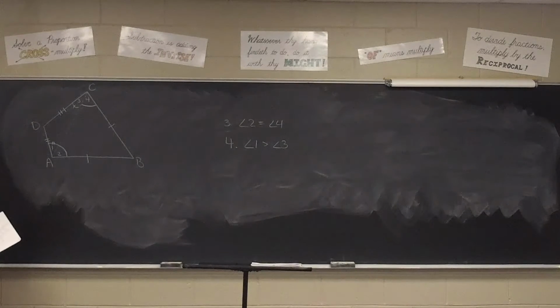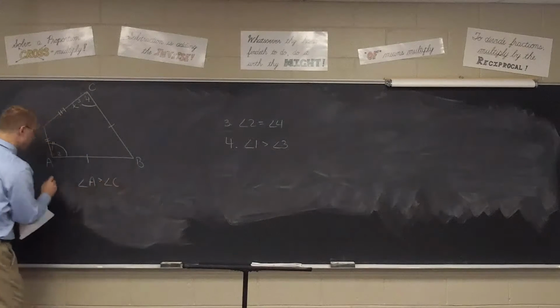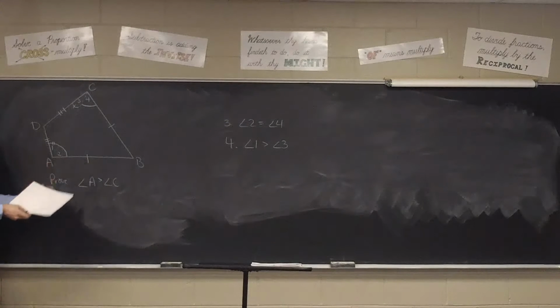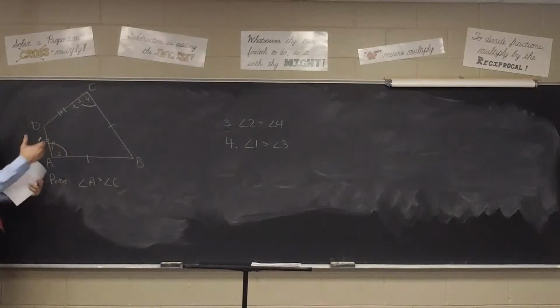Now, here's the deal. Ultimately, I'm trying to prove, as Ethan pointed out, that A is bigger than C. This is what I'm trying to prove. The problem is, Ethan, I took an angle like A that was complete and entire, and I chopped it up. I took an angle like C that was complete and entire, and I chopped it up. So how would we get back to A and C again if I chopped these angles up? Because I got these 1s and 2s and 3s, but I just want A and C again, you know?